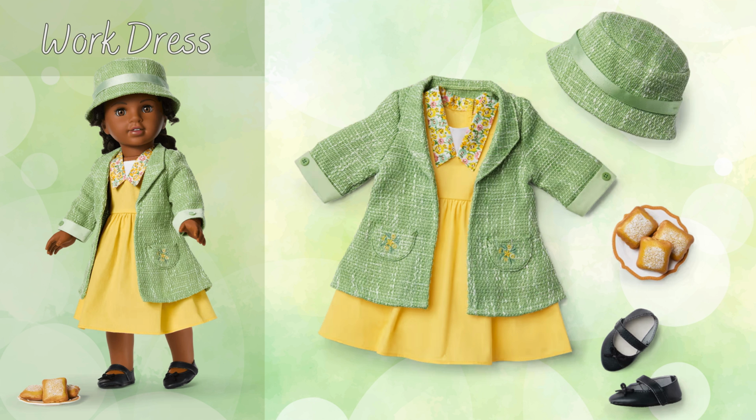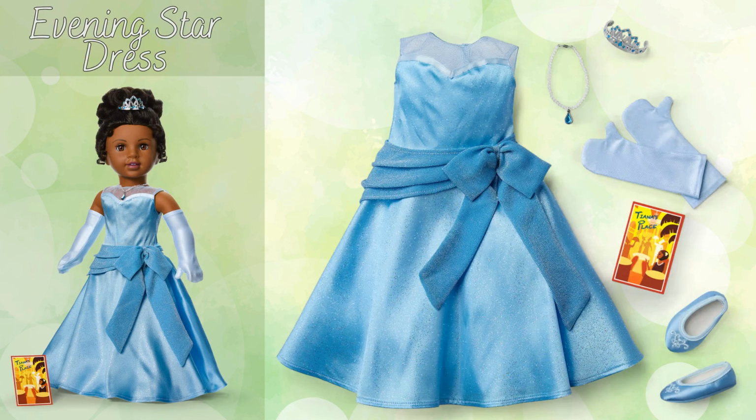I cannot wait to open this one up, and I hope that eventually they're going to release more casual outfits like this, because while yes, they are princesses, they started out as regular people just like you and I. Well, except for Ariel. The last outfit in Tiana's collection is this evening star dress, and it is gorgeous.